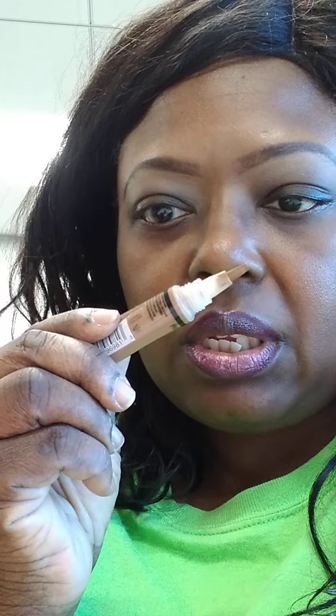I'm gonna get Toast. Okay. Because Toast is like the closest to my eye color for real. Yeah, I did it a little backwards because the lighter shade is supposed to be at the bottom. And if I was doing a cut crease, which I'm not, but if I was, that would be messed up.